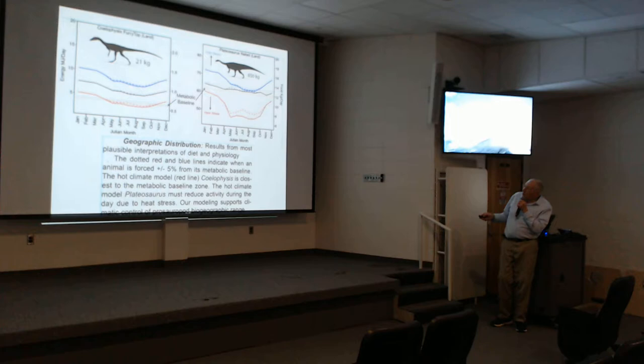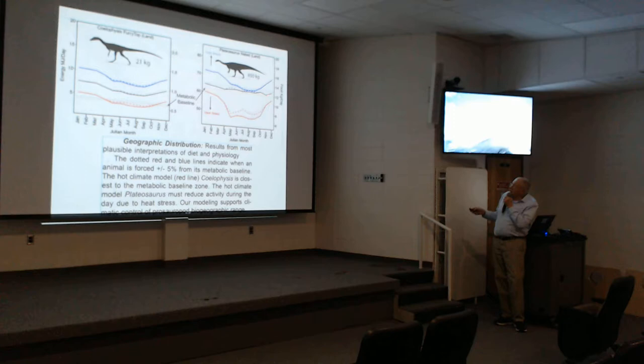Not so for Plateosaurus, the big guy, that was herbivorous. This was the normal temperature range we would expect based on their mass and a typical marsupial type metabolism. So that means that the cold and the medium temperatures would be okay, but the hot temperatures, man, there's no way they could be able to handle that.